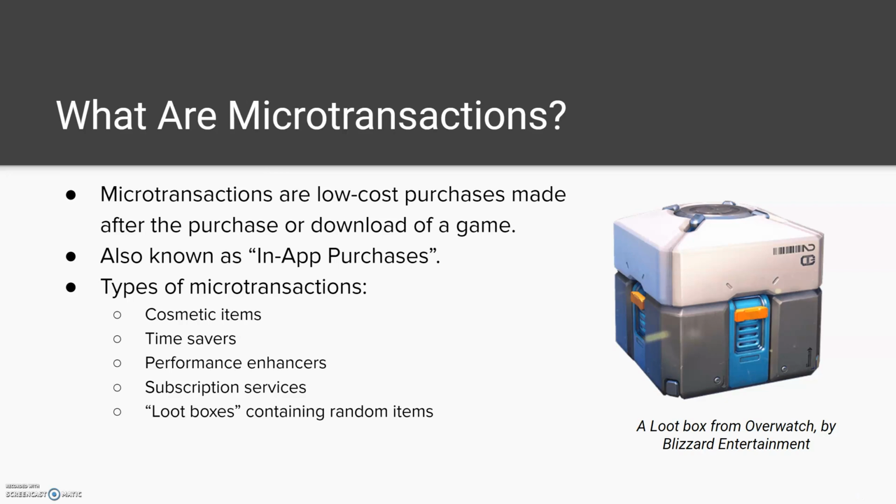Some types include cosmetic items, such as hats, costumes, a new paint job, other things that make you look cool. There are time savers. Some games have a progression system that allows players to get more stuff just by playing the game, and time savers let you get that stuff faster. Other games simply prevent you from playing the game until a certain amount of time has passed, and time savers also let you do that. You spend money to just play the game.